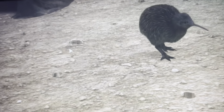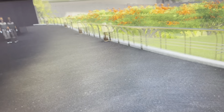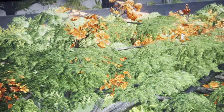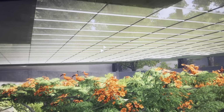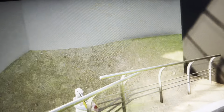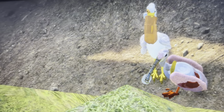Which is actually a real bird that's in the zoo, which is amazing. Oh, you heard that? That was him. How loud. Here are the scarlet ibis, which are fake. Yeah, they're not real. They look like Drax's wings. And here are spoonbills.